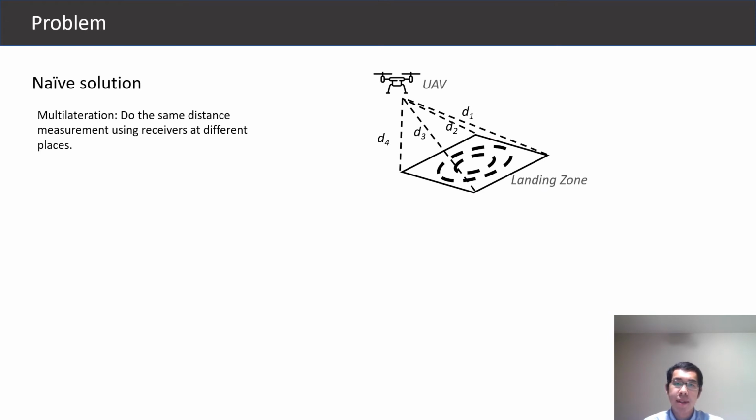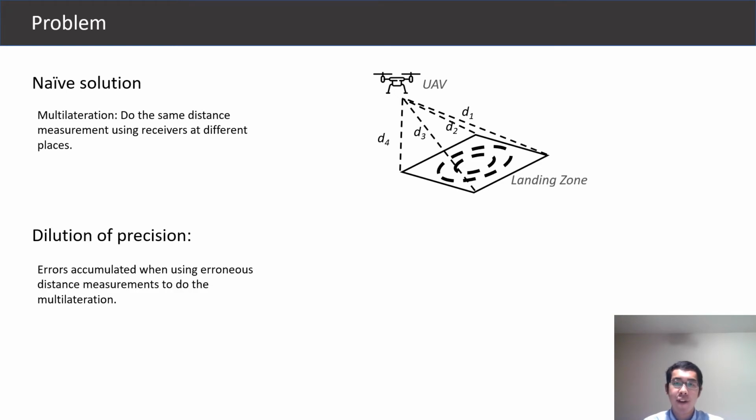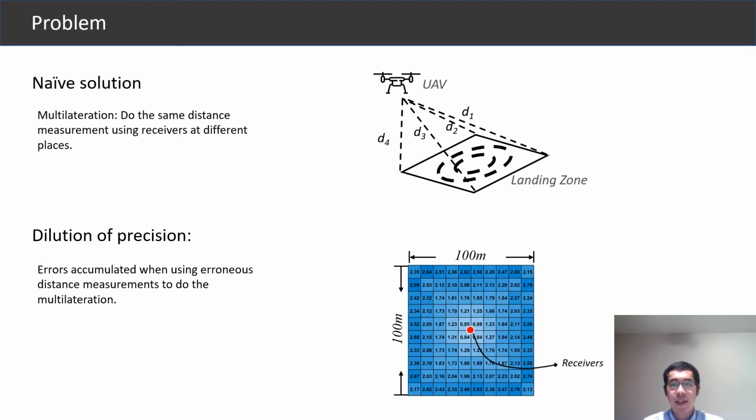After getting one distance measurement, to identify the landing zone, the naive solution is to place multiple receivers in the landing zone and measure the distance respectively, and then do multilateration. However, this solution will incur significant errors because of the dilution of precision problem. Intuitively, if we use three distance measurements, each with 10 cm independent error, the localization errors will certainly be amplified after multilateration. This can also be visualized in this figure on the slide. The error at the center and boundary area can reach up to 80 centimeters and 2.5 meters respectively.